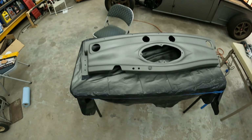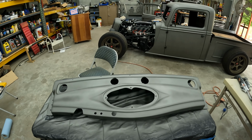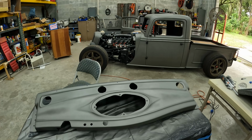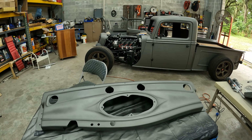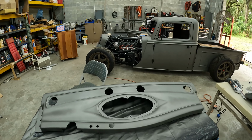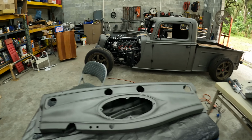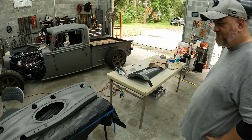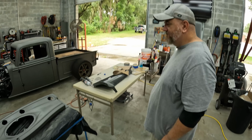So unfortunately, that added a bunch of work for me because now I have to paint it once and then tape it all off once that paint's cured, then paint it again. So yeah, slightly masochistic. But Brian made some very interesting progress.